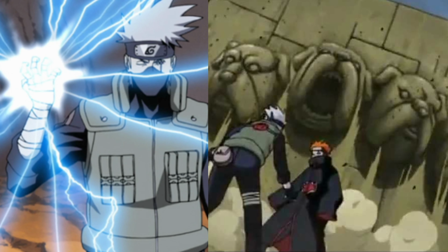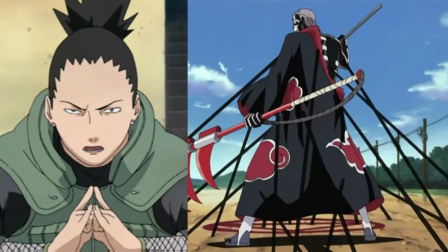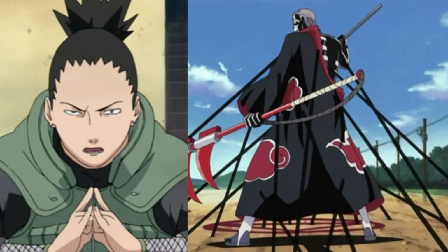At Jonin level, almost every ninja excels at more than two chakra natures. Even Shikamaru can use fire and earth release, besides Nara clan shadow techniques, according to the 4th databook.